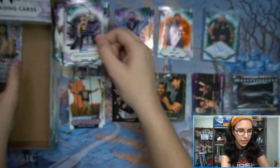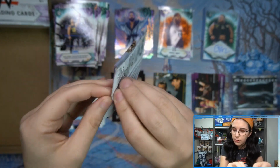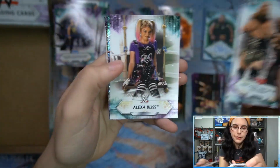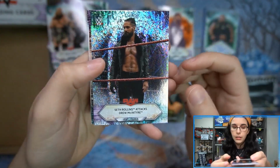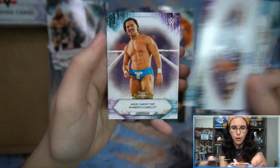Alright, just two packs left here for Joseph. One last chance for any bonus hits. Haven't seen it, but never say never. Haven't seen it here in this product, but we never know until we try. I do see a sparkle, so that should mean no bonus hit. We do have Seth Rollins attacks, not attracts. Well, you know what I mean? Again, you never know. Seth Rollins attacks Drew McIntyre. Foil to wrap off the box.